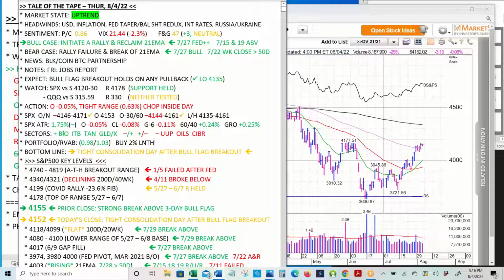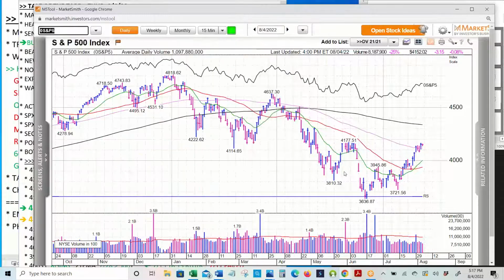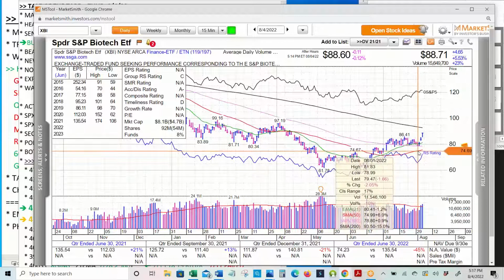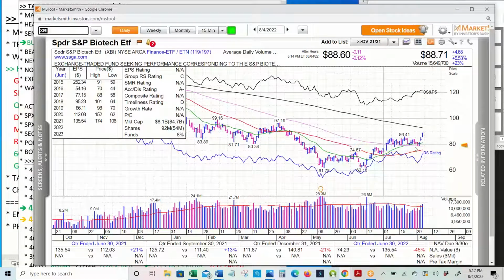So sectors that continue to act well today: biotech. When I got stopped out on one close below the 21 a couple days ago, it was really making a fool out of me. They say things wear you out or scare you out. This kind of just wore me out, and then the close below the 21 was the final nail in the coffin, and now 3 days up off of the 100-day moving average.